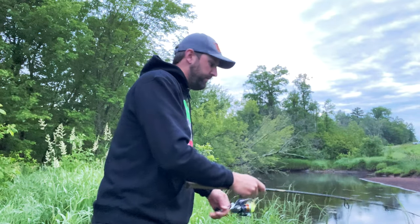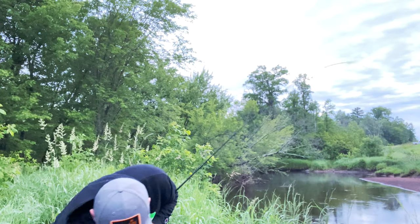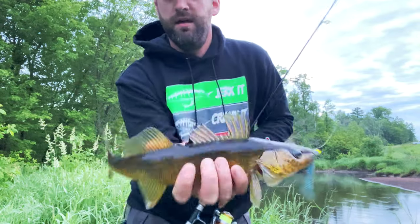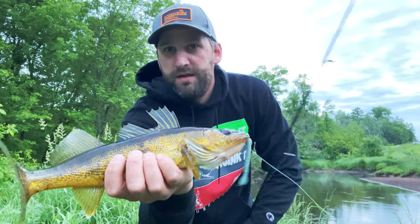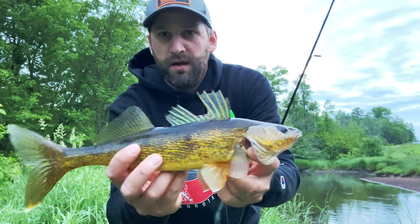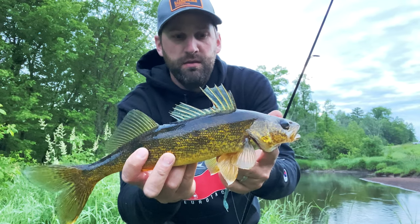We're fishing a little bridge here. And there you have the first walleye. Like I said, they can be super predictable. That was my first cast in this spot. I caught them here last year at the same time. I knew they were gonna be here. And my guess is there's probably a lot more than that one, so.